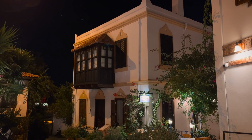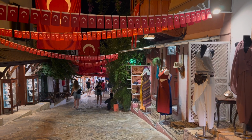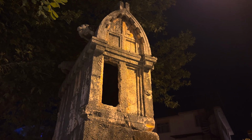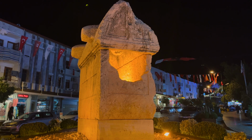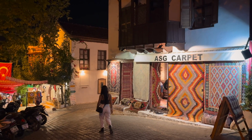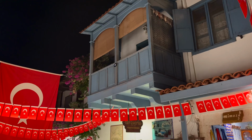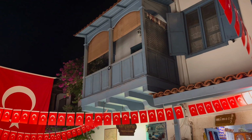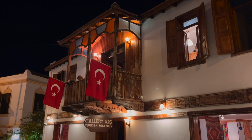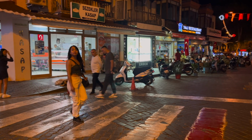After dinner, we walked around the lively streets of Kaş. We immediately realized why this town is considered one of the most beautiful in Turkey. Even at night, we could start to admire its lovely architecture. And they also had the colorful decorations for the 100 years anniversary of the Turkish Republic to add even more charm to the buildings.